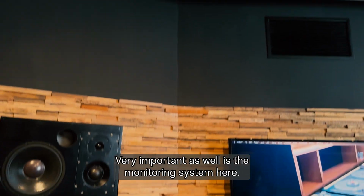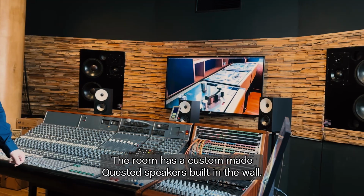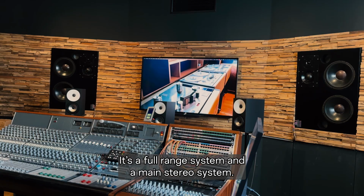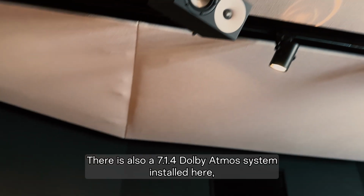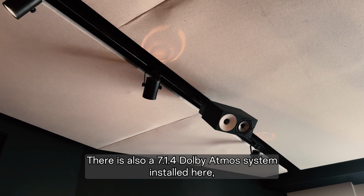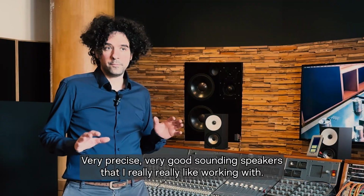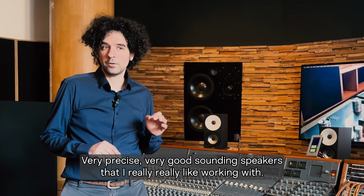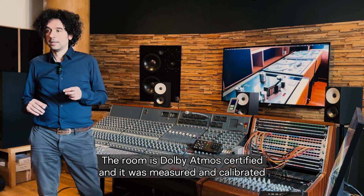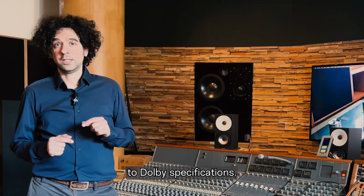Very important as well is the monitoring system here. The room has custom-made Quested speakers built into the wall. It's a full range system and a main stereo system. There is also a 7.1.4 Dolby Atmos system installed here, with speakers made by Antelope Audio from Finland. Very precise, very good sounding speakers that I really like working with. The room is Dolby Atmos certified, and it was measured and calibrated to Dolby specifications.